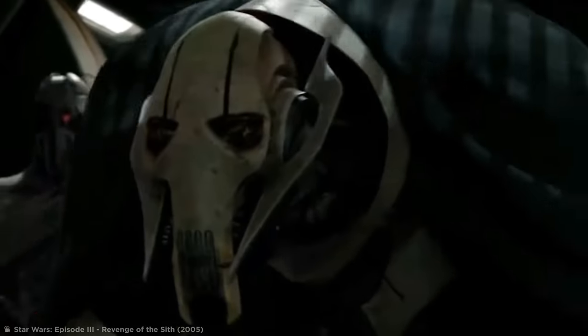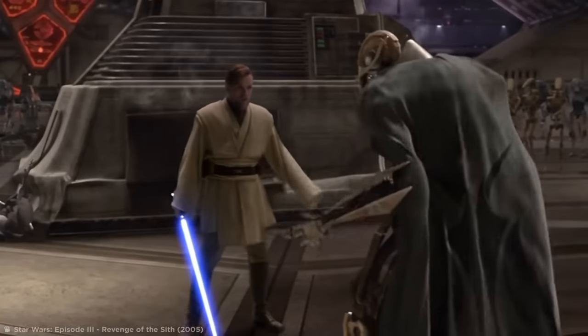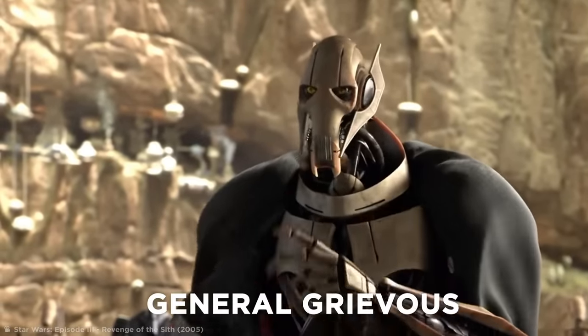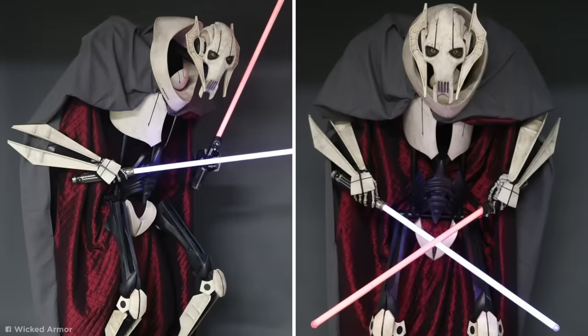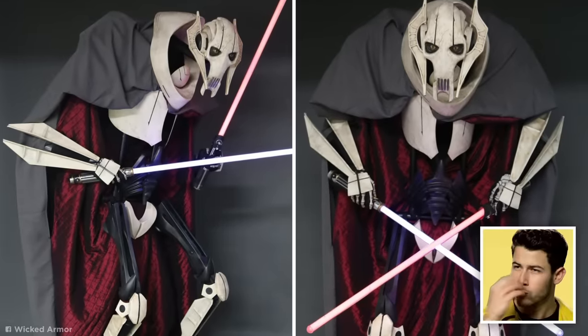Boasting one of the most unique and intimidating designs in the universe, few characters are more difficult to cosplay than the cybernetic commander himself, General Grievous. The General's slender, robotic body and hunched posture seems impossible to cosplay. And so, this cosplay by Rob Rogers of Wicked Armor Cosplay is next level.